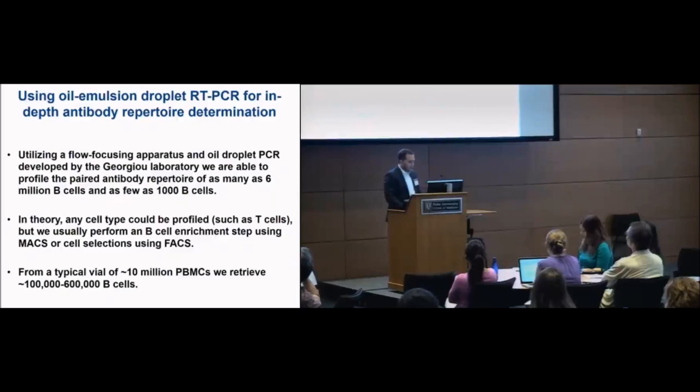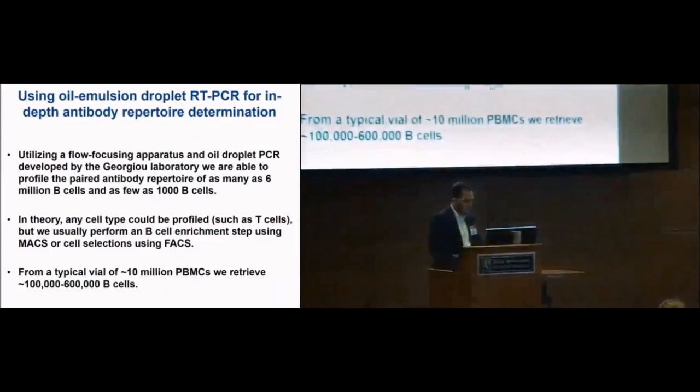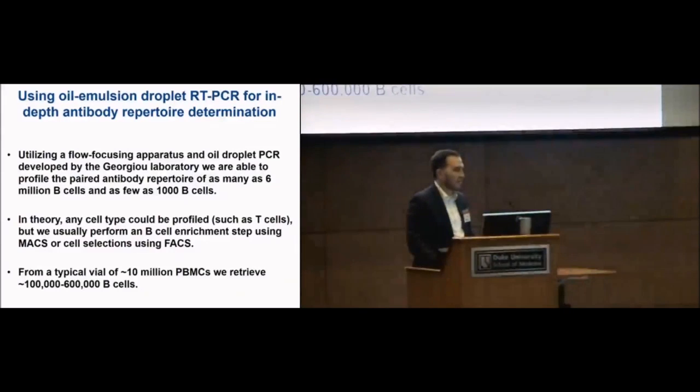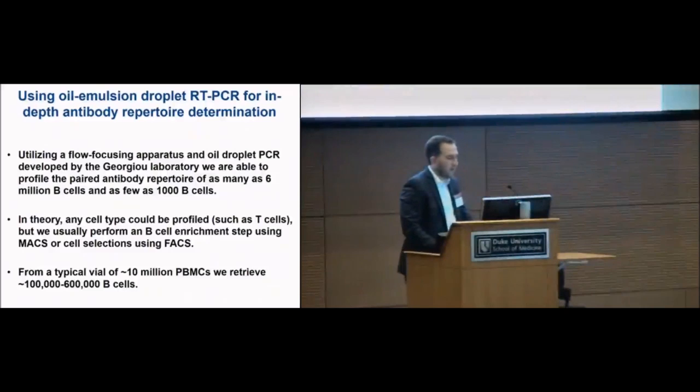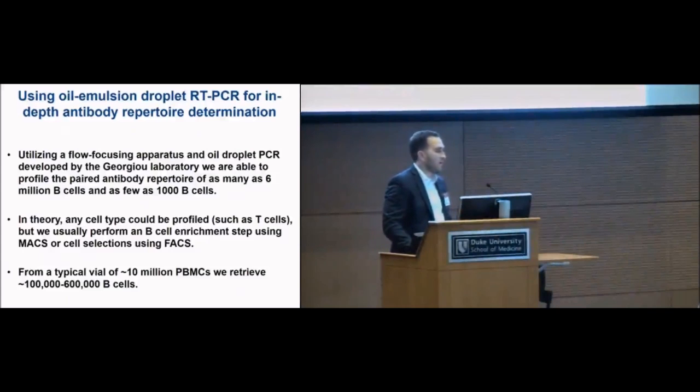And so using this apparatus, we're able to profile the paired antibody repertoire of as many as 6 million B cells at one time. In theory, we can use not just B cells, but any type of immune cells. But for our purposes, we usually perform a B cell enrichment step using either magnetic beads or flow cytometry. In our case, most of our samples are a single vial of PBMCs, about 10 million, so we can recover anywhere between 100,000 to 600,000 B cells that we can then profile using this technique.